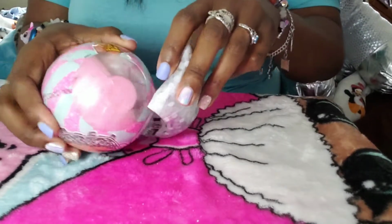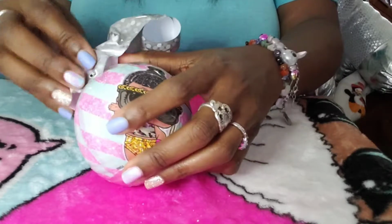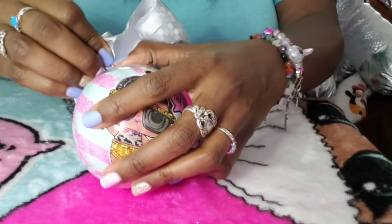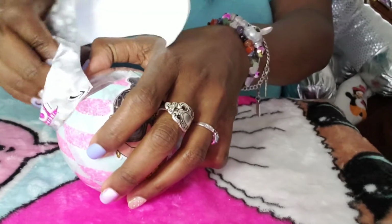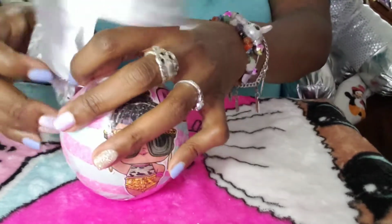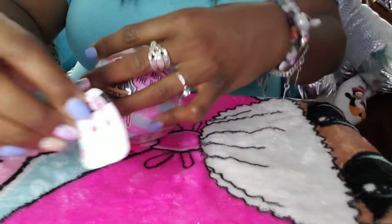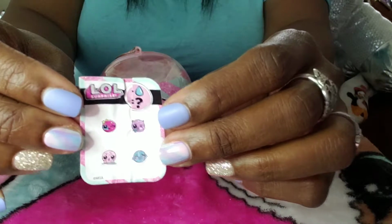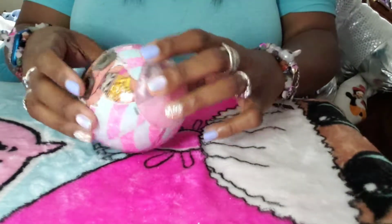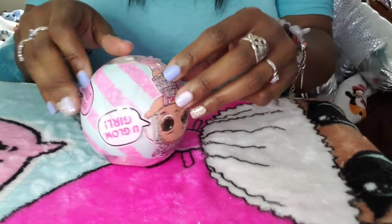Okay, here's our next layer. Getting closer. It's kind of hard and you have to pull it off the little dangly thing. Okay, and here's our next surprise. Now it's all about the bling, of course.